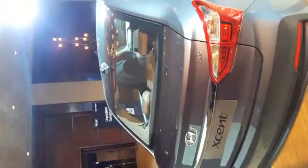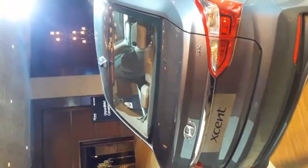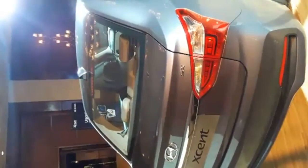Petrol engine is the same. It makes the same 83 PS of power and 114 Newton meters of torque. The automatic is still the same 4-speed unit.